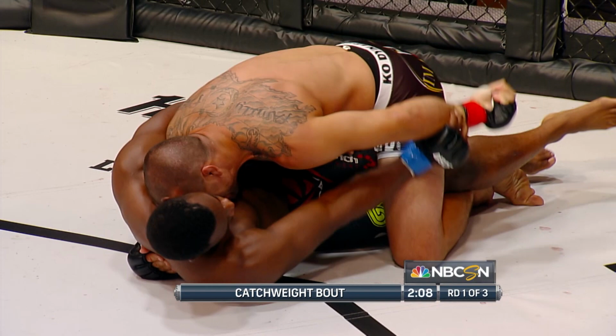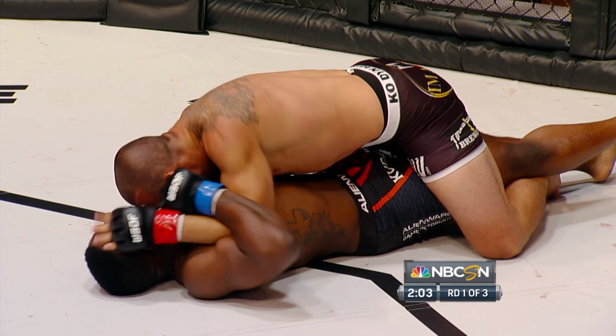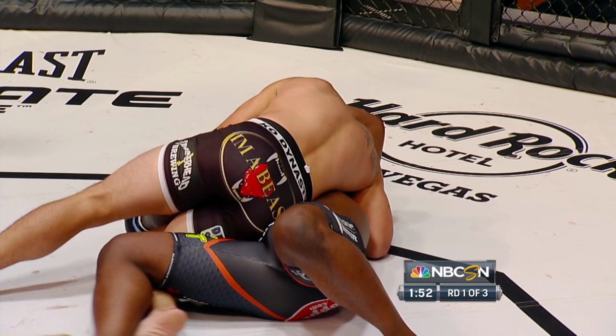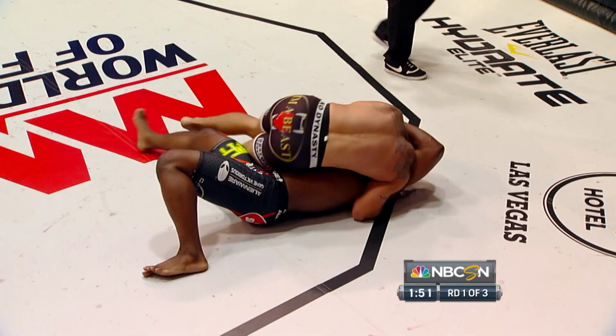Mutapčić has Tiller on his back. Mutapčić, born and raised in Bosnia, spent half of his life there and the rest here in the States. Pushing the arm, he might look there. Like a figure four doing it with his legs. He's got to watch out.